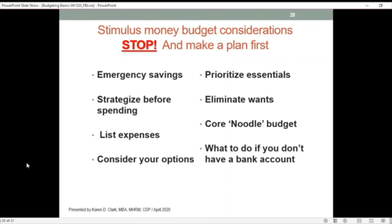So, stimulus money budget considerations. Quite a bit. The first thing you want to do is stop and make a plan. And that's what I talked about first with being aware of pitfalls. Make a plan. Many financial advisors are recommending, if you can afford it, create or add to your emergency savings.